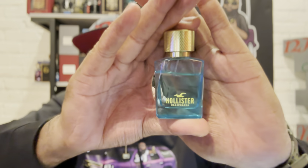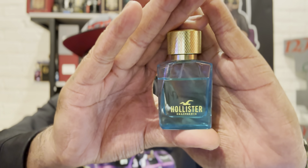All right, on to the fragrance I woo Saturday. This is a not highly talked about fragrance, but this is a nice affordable fragrance, man. I love this fragrance, man. My wife got me this fragrance a couple years ago, and it is Hollister Wave 2, man. Hollister Wave 2. This is a dope fragrance, man. If you see this at Ross, Marshalls, Burlington, especially for the summertime, man, pick it up.